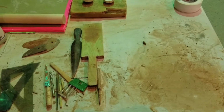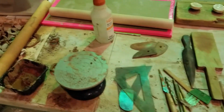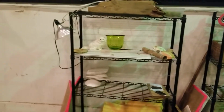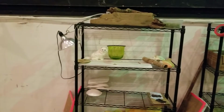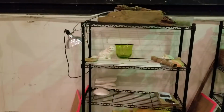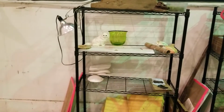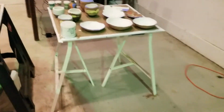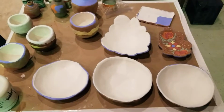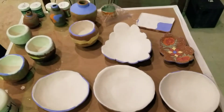Clay stuff for clay types of people who do this. You can glaze your cat here. You can make this cloud bowl here.